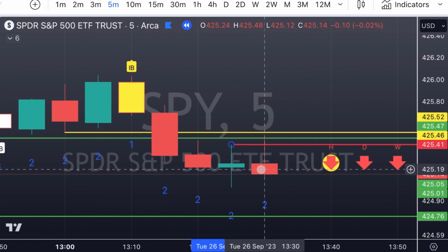And that's it, guys. That is it. That is the strategy. It is simple. When you simplify trading, I promise you trading will become simplified.